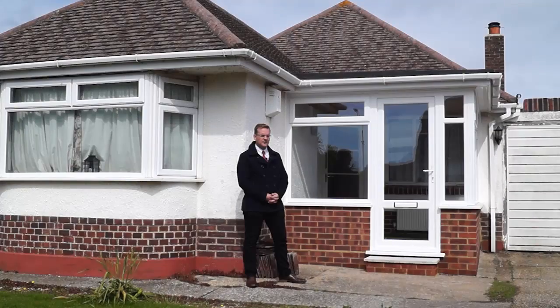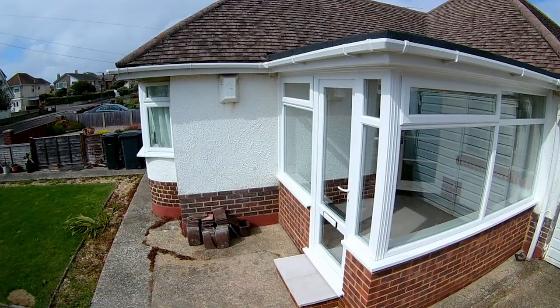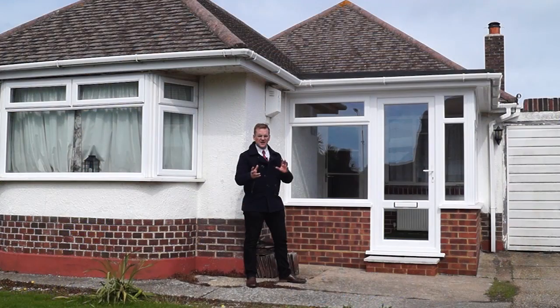In Southbourne, Hengistbury Head in Bournemouth, we've recently constructed this flat roof porch. It's deemed actually as a true porch because it has a solid timber roof that's felted over the top with the fascia and guttering continuing the fascia and guttering off the house line.